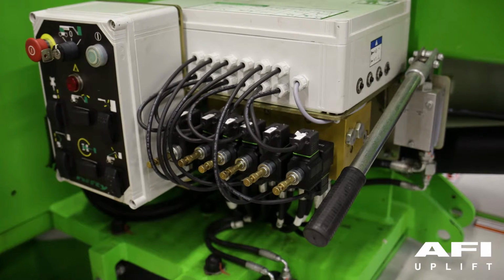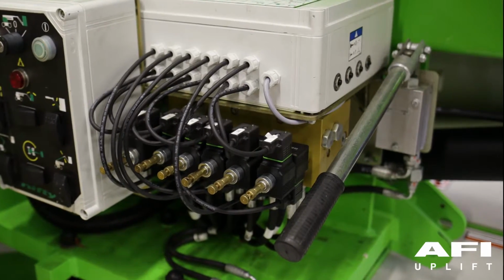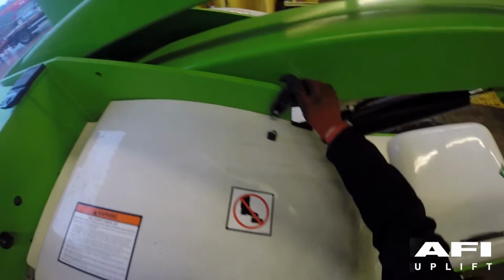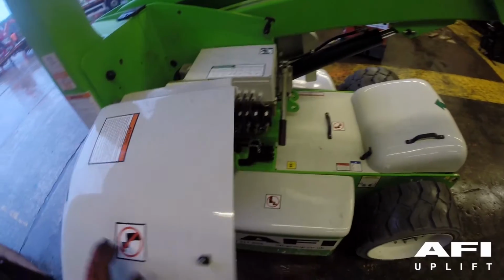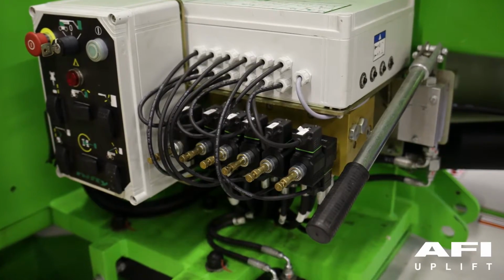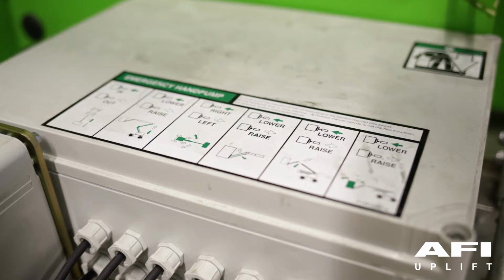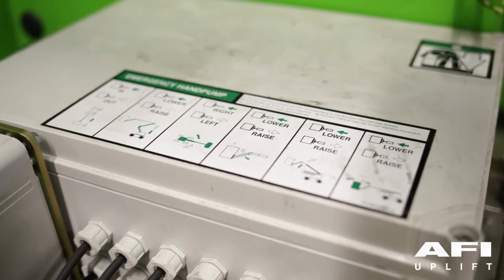If all machine power is lost, the manual hand pump can be used to provide the hydraulic power to manoeuvre the machine. Operate the emergency descent valves located under the base control panel of the superstructure. These must be pulled in or out depending on the direction of travel required. Refer to the decal inside the panel for the relevant controls.